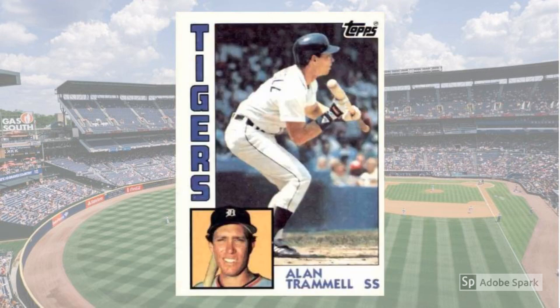1984 Topps, number 510. You can't have a list of great Trammell baseball cards without at least one piece of cardboard from 1984. In case you forgot, that's the year the Detroit Tigers stormed to the title on the back of an incredible 35-5 start and 104-58 overall record. For his part, Trammell played his usual stellar defense and turned in a close-to-career year up to that point at the plate before snagging the World Series Most Valuable Player award.